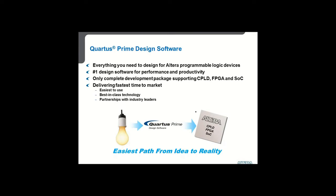So Quartus Prime is, for those who are new to FPGAs or haven't used Altera FPGAs, a single tool that you can use to design FPGAs for Altera. This has been the #1 design software in the industry in performance and productivity, and it's a complete package that you can use to design CPLDs or FPGA applications.